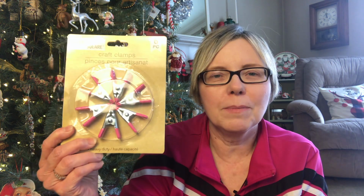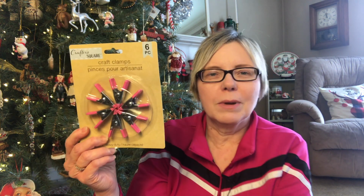Everything else, well, let me show you this and get it out of the way. This was in my stocking. This was from the Dollar Tree, not thrifted, but I thought I would throw it in to show you. I got these for crafting. They're little tiny clamps, and they're my favorite color, pink.